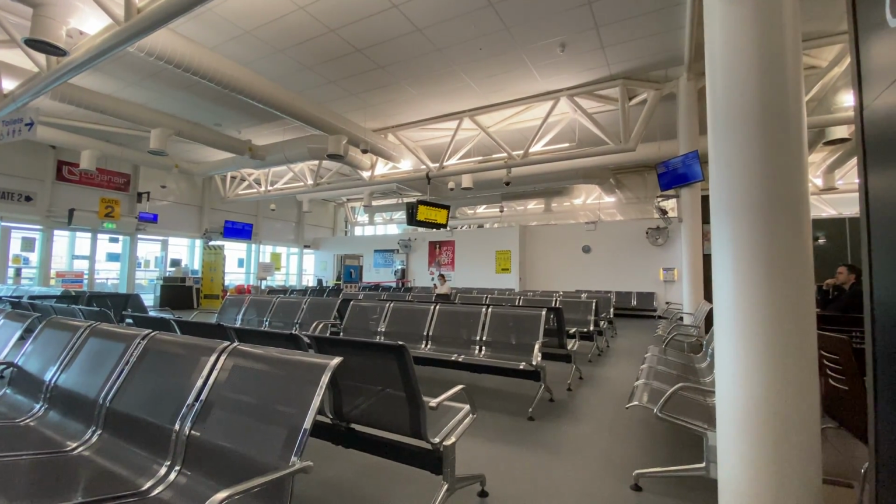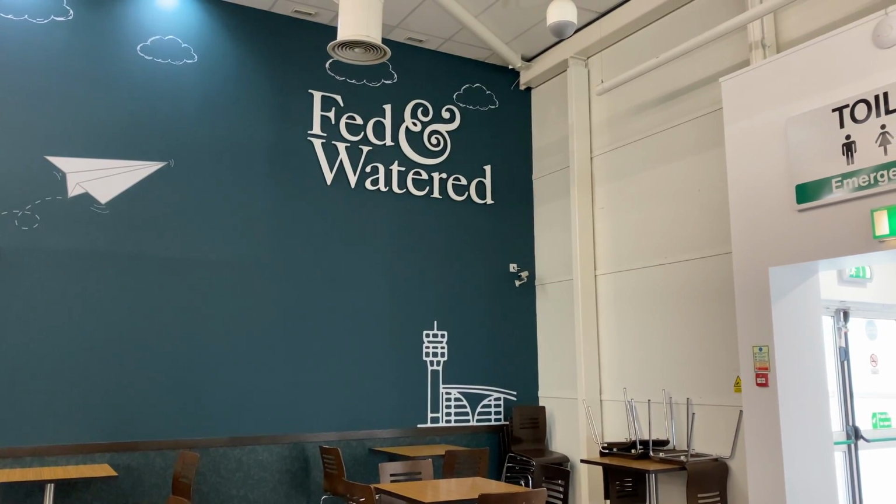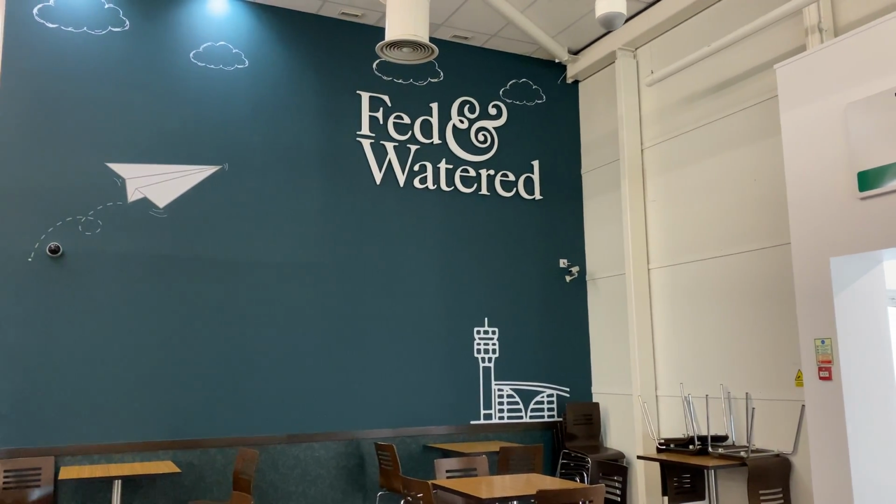There's enough seating here for a full 737, but pushing it for any more than one flight at a time. Fed and Watered is the brand for hospitality in this airport, and they're serving a limited menu at the moment. Thankfully, the menu does include draft beer. This is my first draft beer since the lockdown began.